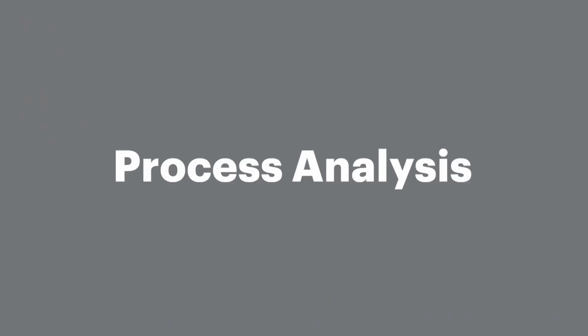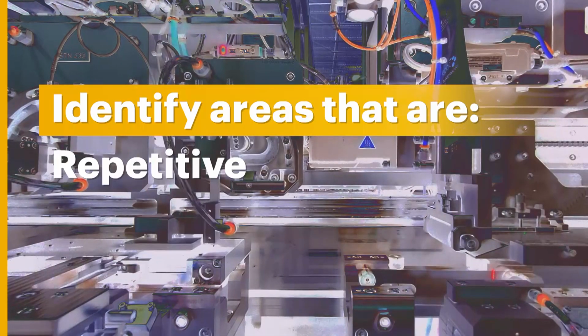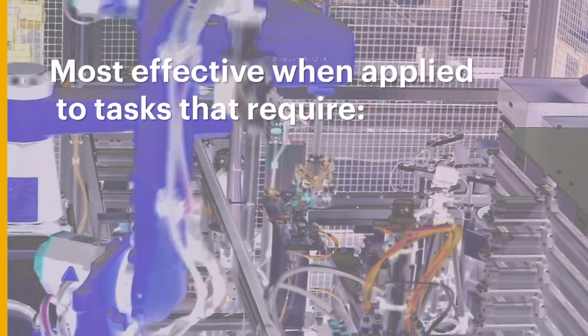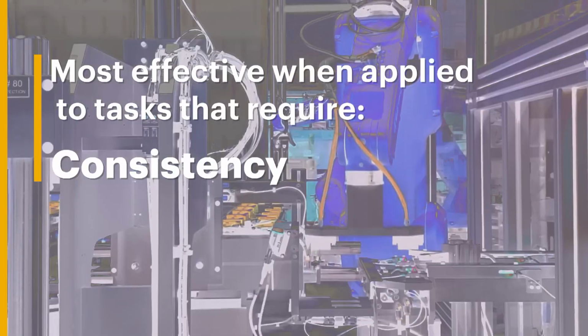Process analysis. Identify areas that are repetitive, time-consuming, or prone to human error. Automation is most effective when applied to tasks that require precision, consistency, and high volumes.